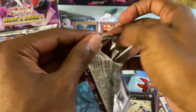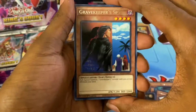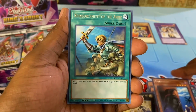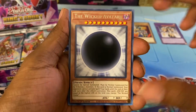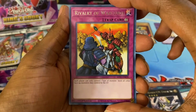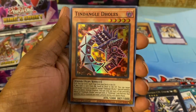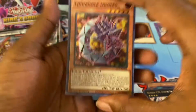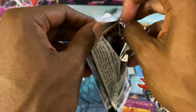We'll see what else they got up in this bad boy. Oh, it's a shame that they put most of the Knight card support in ultra rare, so it's like, oh, Gravekeepers, love that. Why they only put one Gravekeeper in this set, though? I have no idea. Ties of the Brethren, the Wicked Avatar, very irksome to me. Very irksome. Rivalry of Warlords, that was a popular card for a hot minute back then. And then we got a Ting Dangle the Holes. Okay, sure, why not? I'm not objecting at all. Give me all the holos.